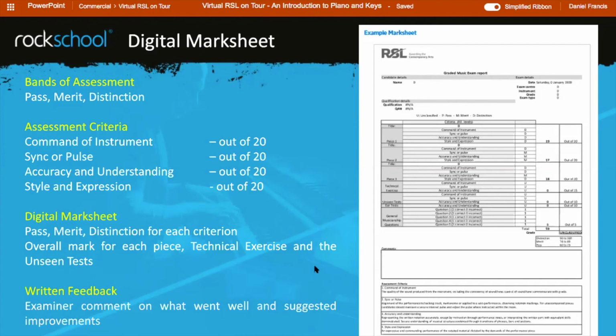And for this example, this candidate absolutely nailed their first piece, did pretty well in their second piece. Their third piece was pretty locked down as well. Unfortunately, possibly they need to spend a little bit more time on their technical exercises and their unseen tests, because they didn't really have a particularly good time there. Maybe they suffered from exam nerves, or they simply hadn't really focused on that as much as they might have done in their exam.